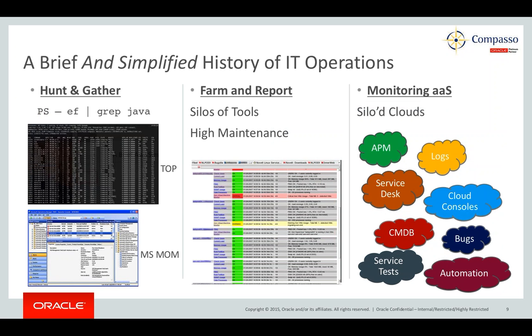And those tools have evolved over time. So, at a high level, I have what I call a brief and overly simplified history of IT ops tools, right? We start in the early days where we hunted and gathered for information. We ran command line scripts. We used early tools that gathered information for us. And really, we did this at the point of an issue, right? So when an issue occurred, we immediately would go back and go find deep information and start searching through it.